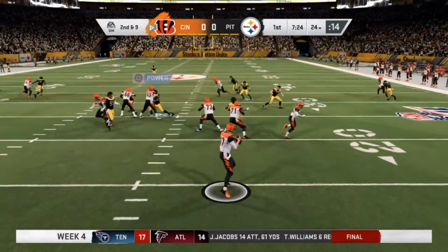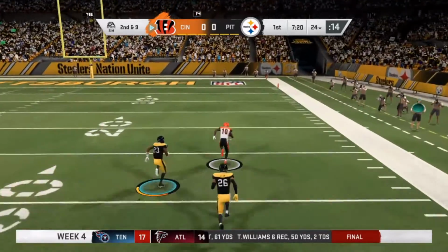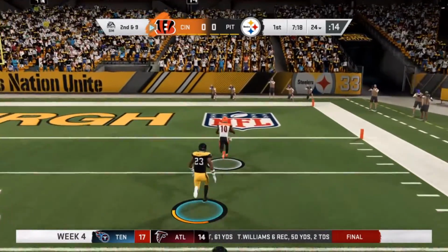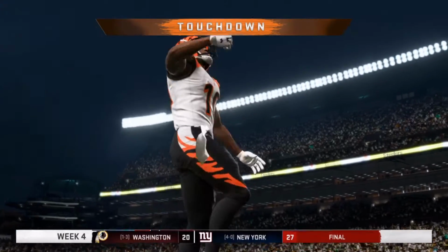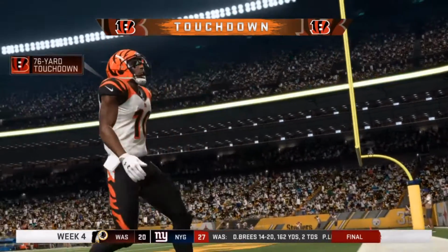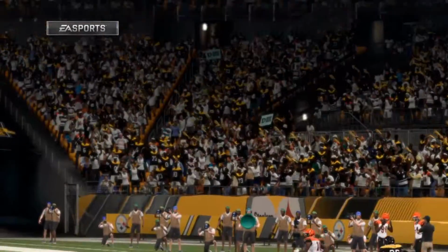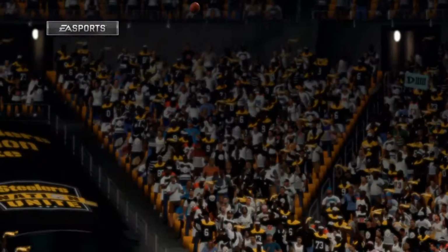On play action, Allen. And going deep for Hill. And that's caught inside the 30. And all the way in for a Cincinnati score. Tyreek Hill, 76 yards, as his guys are able to strike first here in this opening quarter.